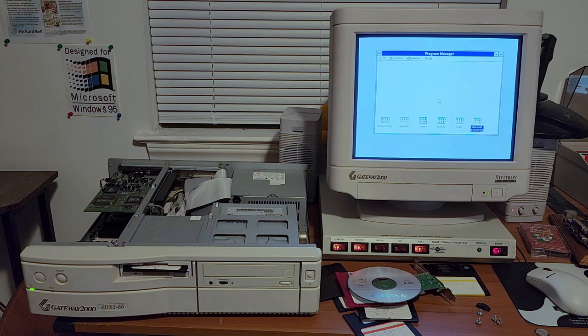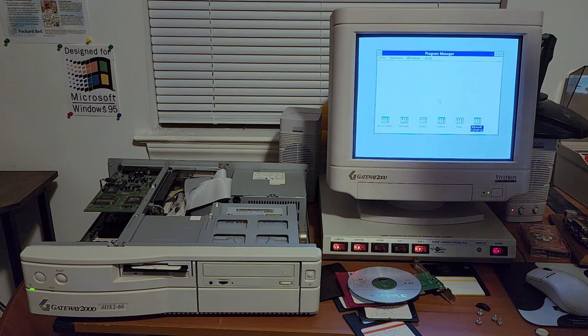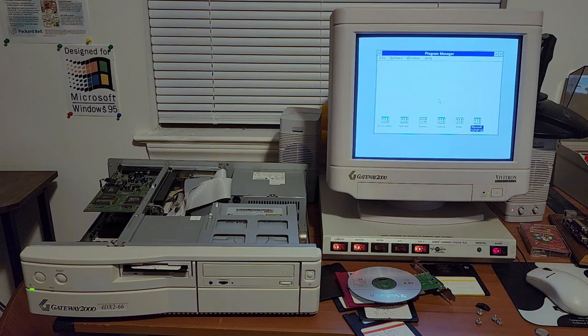Okay, it's actually been another day, and I've finally sorted the network card issue out just by giving up and stealing a 3Com PCI network card out of another computer that I'm not using and sticking it in here, and surprise, surprise, it works beautifully. 3Com cards, ISA and PCI, those older ones, they work on everything. You can always depend on them.